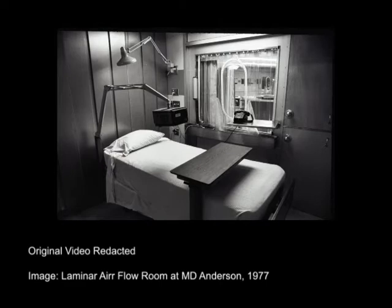In addition to that, on the 12th floor, we have a modern protected environment unit in the LCAC, which uses the HEPA filtration, but also has isolated rooms with limited access for staff and family, so that the patients actually have a sterile environment, which is used for the transplant patients, leukemia patients, and other patients who are severely myelosuppressed.